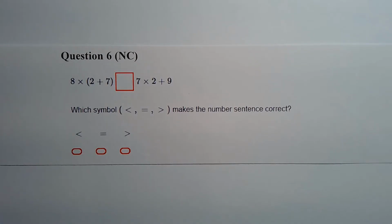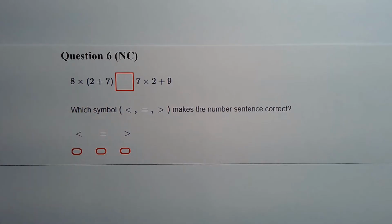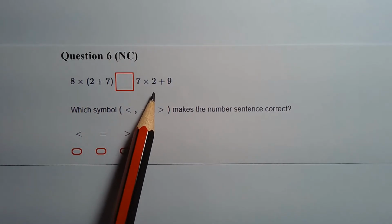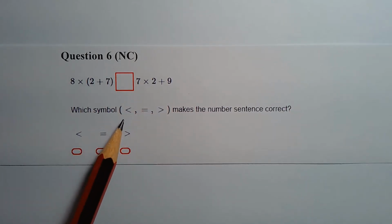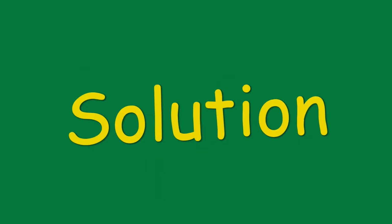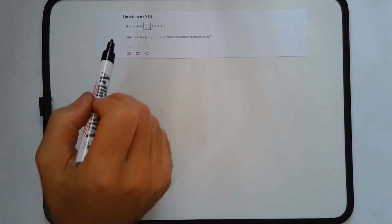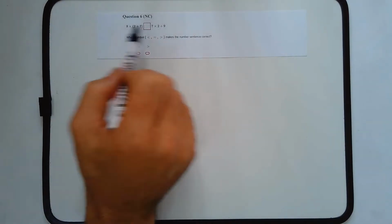Question 6. Non-calculator. On the left-hand side of the square, we have the expression 8 times (2 plus 7) in brackets. On the right-hand side of the square, we have the expression 7 times 2 plus 9. Which symbol, less than, equals, or greater than, makes the number sentence correct? We will need to evaluate the left-hand side, then evaluate the right-hand side, and then compare the value of both sides.